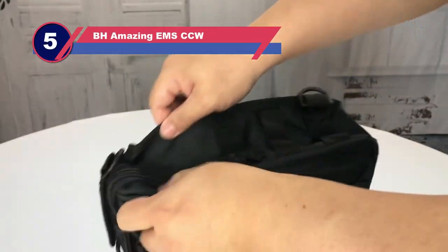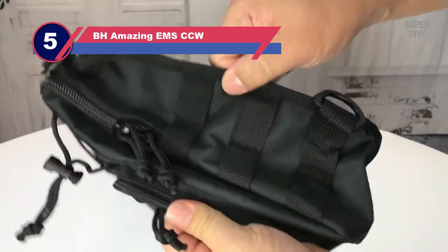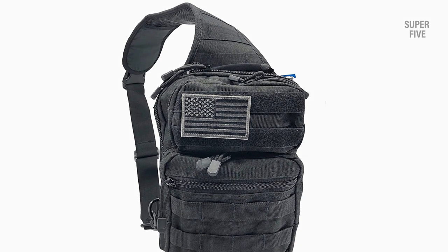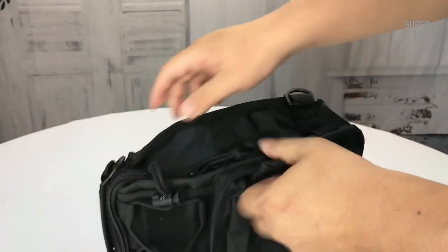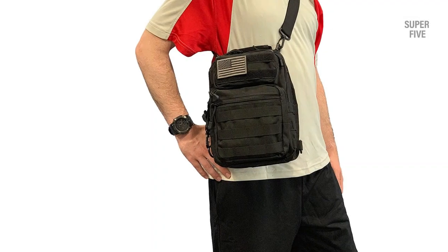Number 5. BH Amazing MCCW Concealed Carry Sling Bags. Description. This is a durable and water-resistant sling bag that comes with a US flag patch. We would consider this bag a unisex bag for both men and women. You can safely store drones or cameras for your hikes. Even use these bags as a diaper bag or day bag for hiking, outdoors, traveling, etc.